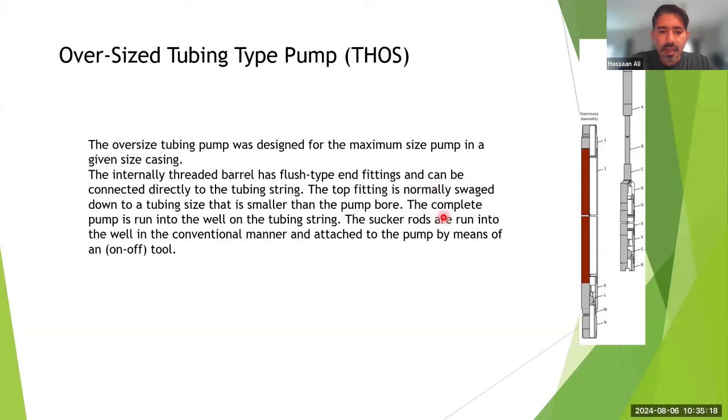While the sucker rods are run into the well in a very conventional manner and attached to the pump with the help of an on and off tool. So the sucker rods will come and attach at the top of this plunger. And then there will be an on and off tool that can remove or disconnect the sucker rod string. But in this type of pump, the pump barrel, standing valve, and the plunger are all part of the tubing.